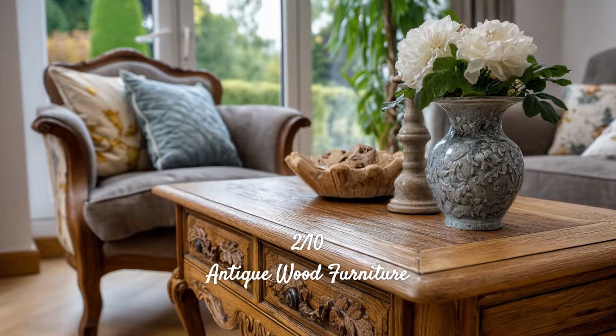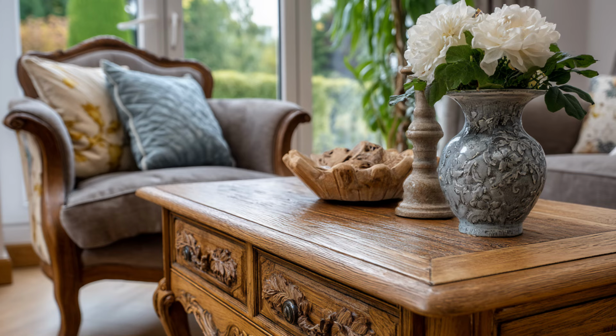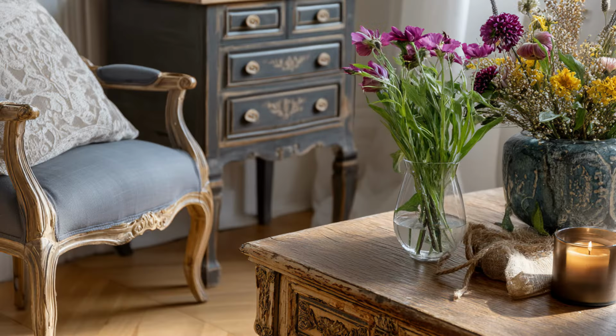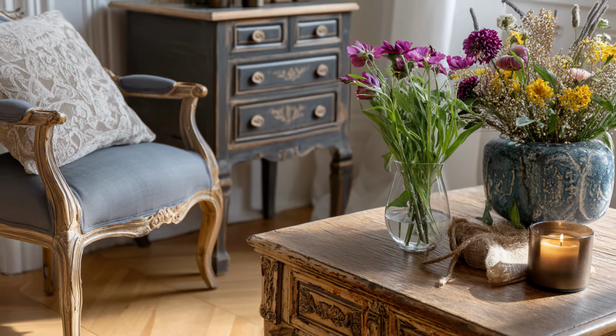Antique wooden furniture brings instant character to any vintage space. Look for pieces with ornate carvings, curved legs, or distressed finishes. A sturdy old dresser or a classic coffee table adds both charm and functionality to your home.